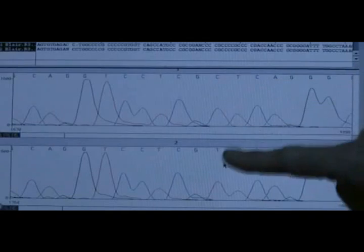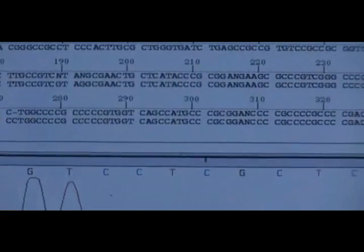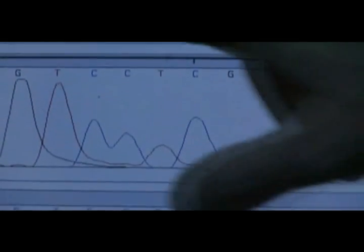I've got some really exciting news. Oh, good. Let's take a look at it. I'll show you. If you look at this particular position, see that change from C to T? T, yes. That's the marker. We've done it. This tiny spelling mistake occurred around 2,000 generations ago. It proves that our African ancestors did pass through here on their way to Australia.